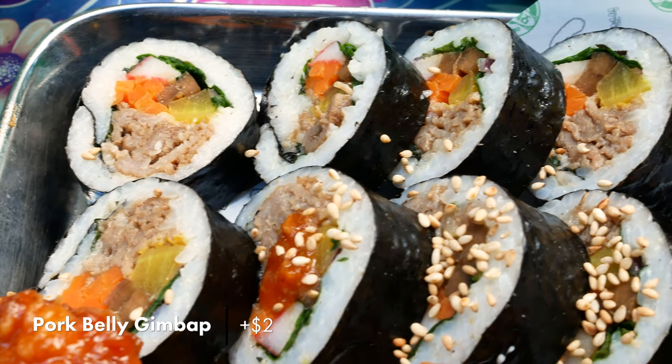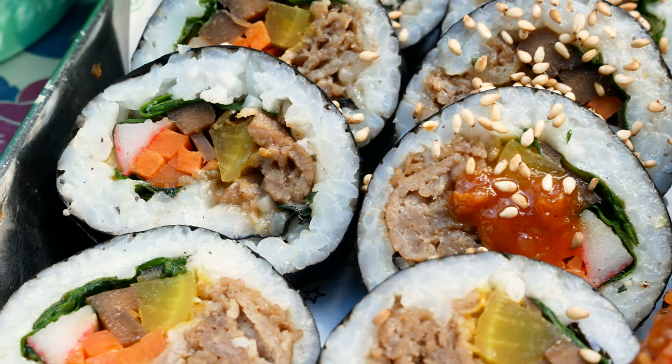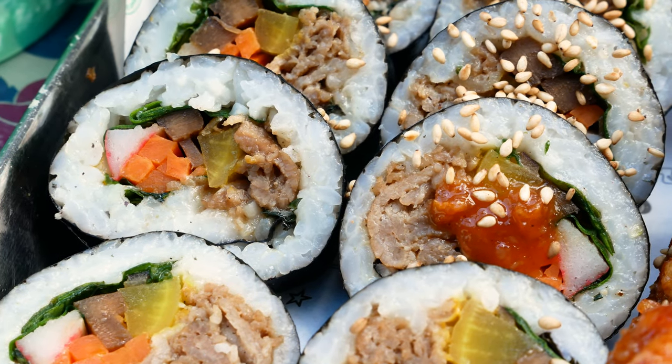Right, it's time to dig into their gimbap. I mean, it looks so beautiful in this bite-sized goodness. It's a Korean seaweed rice roll. We got theirs with pork belly. It's also got some fake crab meat, radish, carrots. Let's give it a taste.